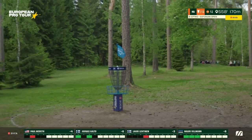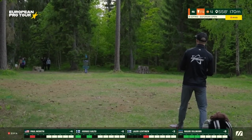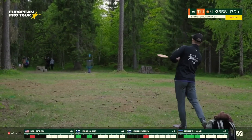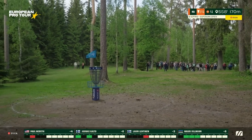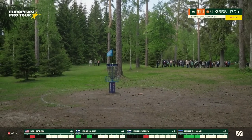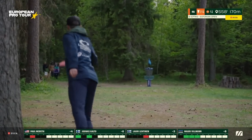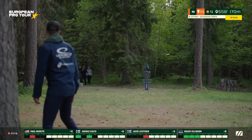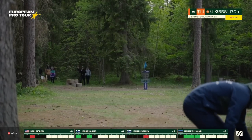Lauri was really in a bad spot after the first shot from the tee. It's going to be an easy bogey. That's not what he's looking for, definitely. Easy par for Mauri. Great touch from him. This is Lauri from deep. An honest bid. Keeps it close.